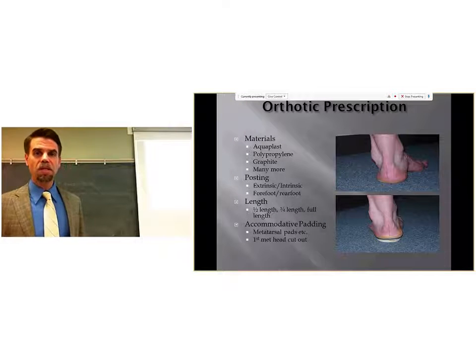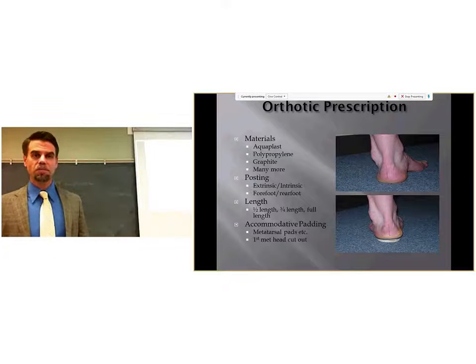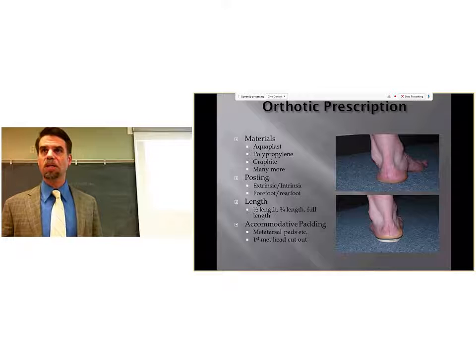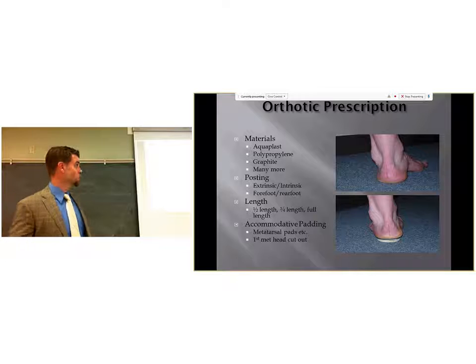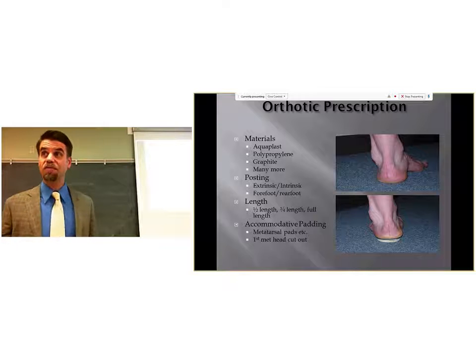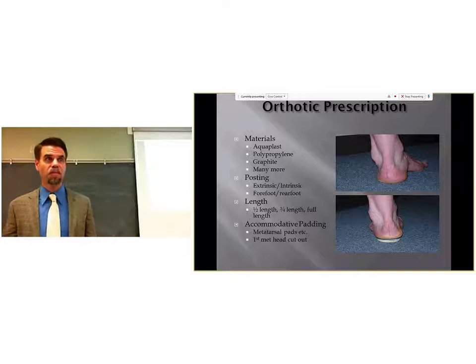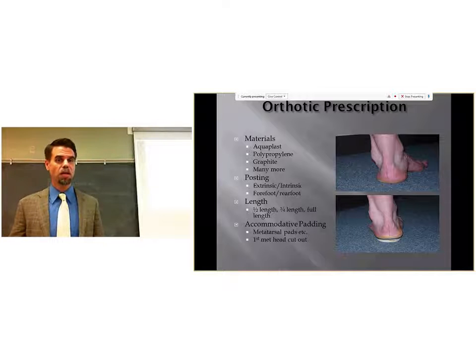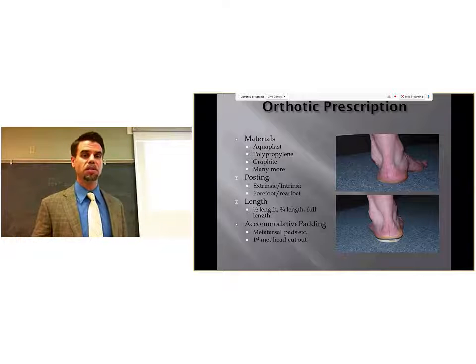But some kind of intervention in those cases usually does pretty well. So the orthotic prescription. So we have to decide what kind of material we're going to use. There's a huge variety. This is just a very, very basic list. There's new materials coming out all the time. A lot of EVA foams that are different densities. Some are very dense, some very soft. Again, it depends on what the patient needs. And this is also why it's hard to study because there's just a lot of variability.